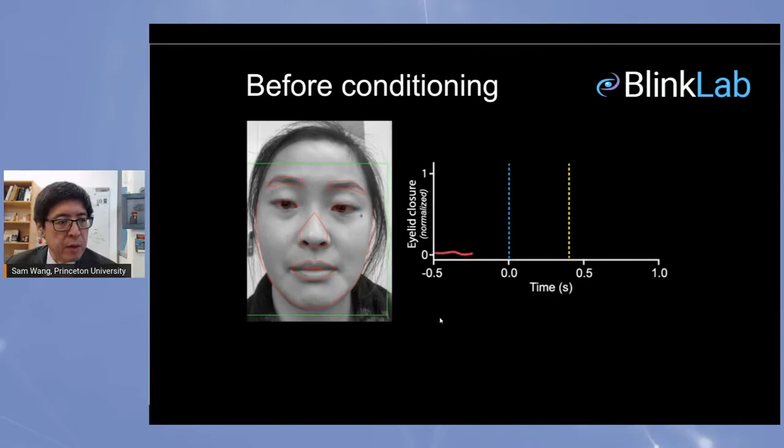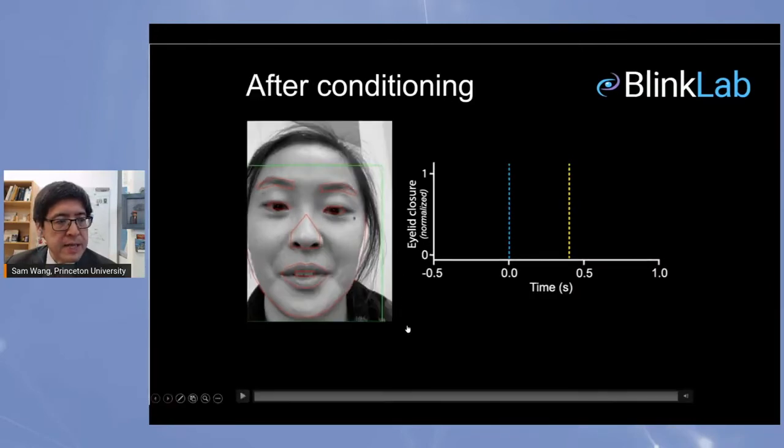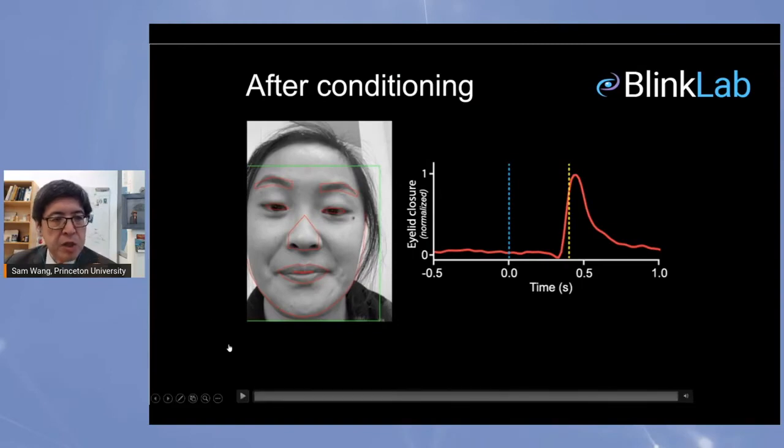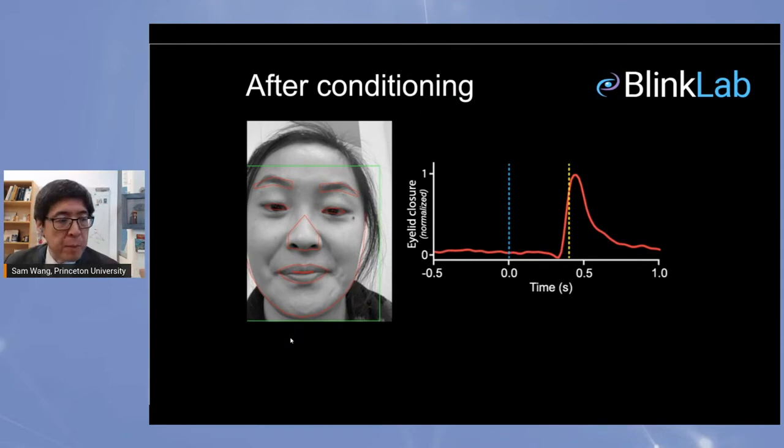So now this is a few dozen trials later. A few dozen trials later, now that same tone is going to evoke a different reaction. You have to watch closely. Look here at the reaction over here, and you'll see that it's a little bit different. There'll be a protective response. So here, the tone, and now you see the blink happens a little bit in advance. And so now that blink, which at first was a reflex blink, has become a learned blink that anticipates the impending flash of light.